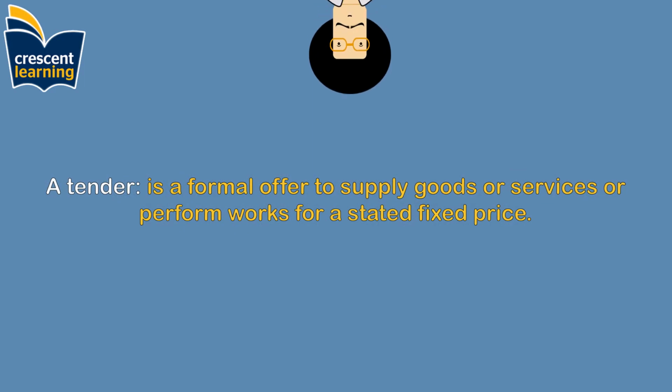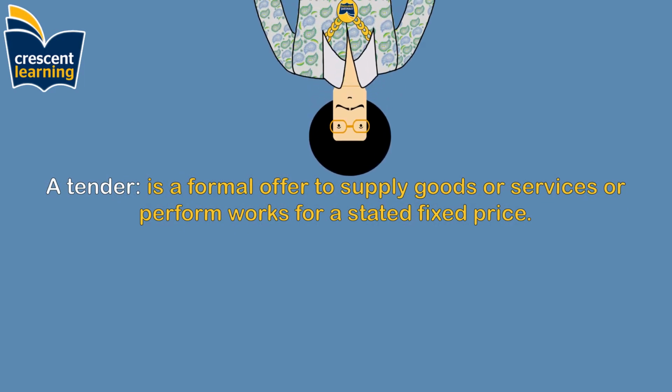A tender at the most general level is a formal offer to supply goods or services or perform works for a stated fixed price. The quotation is part of the tender. In practice, you must accept or reject it. Tenders are much more detailed than a quotation, usually written for each specific requirement. Sections of the tender will consist of template documents, including a standard supplier selection questionnaire and terms and conditions of contract, while other parts will be specific to the requirements, such as detailed specifications. Higher value requirements must be tendered under the EU procurement rules as mentioned earlier. Sample documents for quotations and tenders are available from the template section of PHELP.